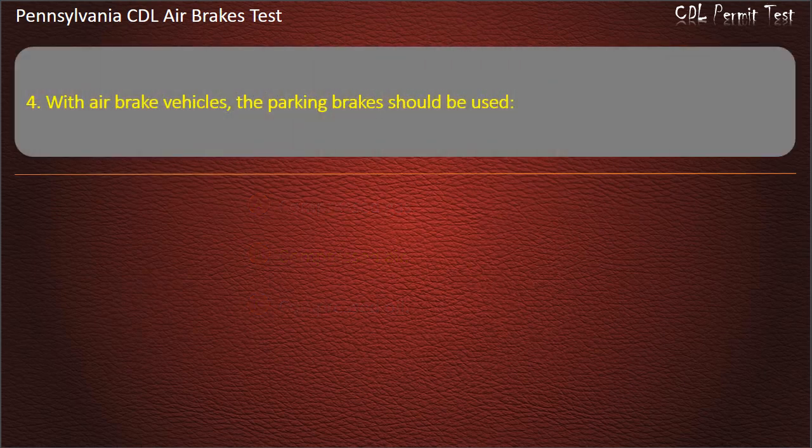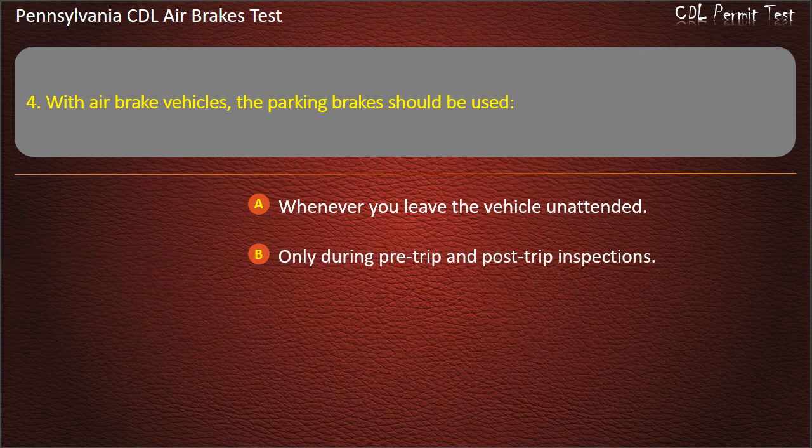Question 4. With air brake vehicles, the parking brakes should be used whenever you leave the vehicle unattended, only during pre-trip and post-trip inspections, or as little as possible. Answer. Whenever you leave the vehicle unattended.